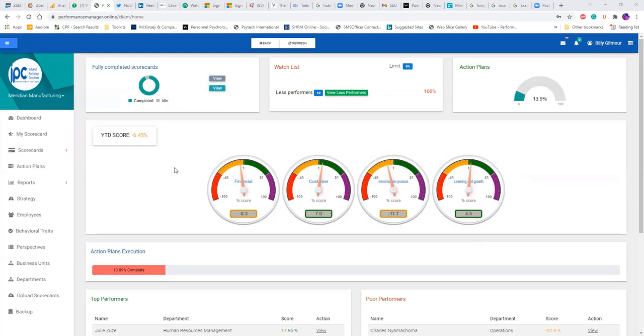So the balance scorecard is basically a tool to deploy your strategy. That's the main tool. So when you're deploying that strategy, you can actually start from your strategy formulation side until you get to actually cascading your strategy through performance management to make sure that you monitor how your strategy is being executed. And this tool, Performance Manager, comes in handy when it comes to that deployment of the strategy in the organization.